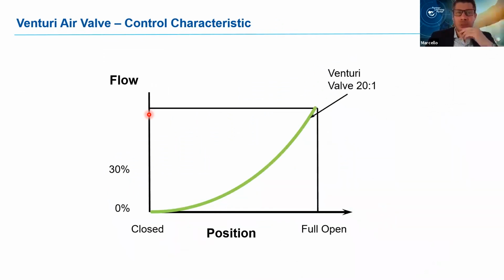The Venturi valve, due to the design, as you have seen, we have a cone, we have a lever where the cone moves on, can provide a much higher turn-down ratio than any other airflow valve in the market. And actually we can achieve a 20-to-1 turn-down ratio. That's quite impressive. You remember the VAV was 3-to-1, the measured airflow was 8-to-1. With the Venturi valve, we can go 20-to-1.